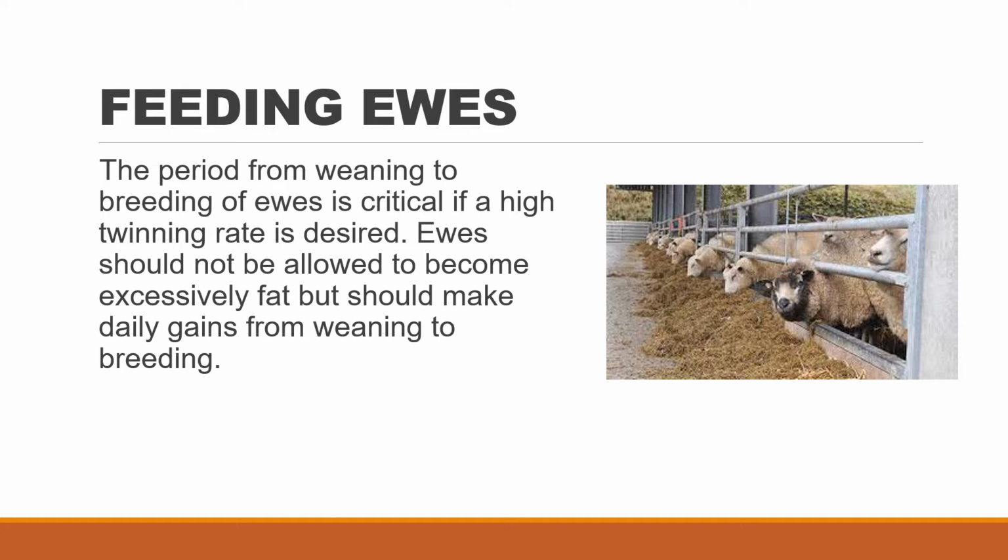So, with our ewes, if the management is proper, they won't become fat. You should not allow the ewes to become excessively fat because this may affect the conception rate. This can also affect the process of lambing. They might even abort what they are carrying. So when you feed the ewe, make sure the body scoring is good and that they are not too fat.